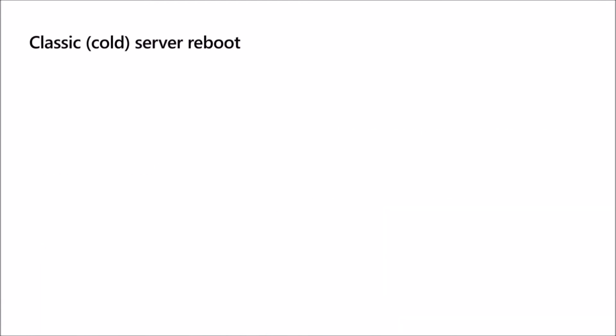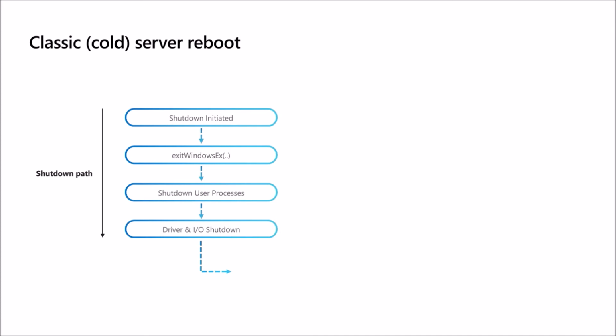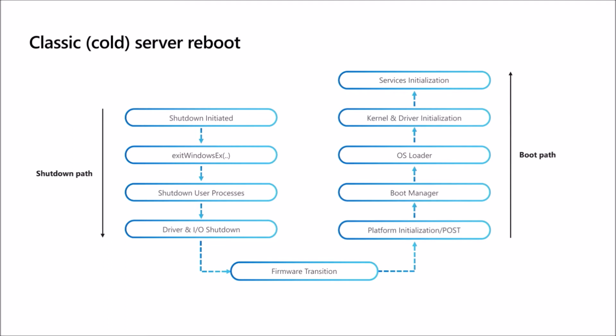To understand this, it actually helps to first take a look at how a server normally reboots. And so just to talk about kind of a classic or cold server reboot, what happens when you restart a physical server is there's a sequence of steps that occur, which we call the shutdown path. And then there's a firmware transition where the platform actually transitions to off and then back on again. And then there's what we call the boot sequence or the boot path. And this includes a pre-boot set of steps, which are like the power on self-test and the platform initialization before the OS even gets loaded. Then the kernel and drivers get initialized and the services get initialized. So this is like what would normally happen if you just restart a computer or a server today.